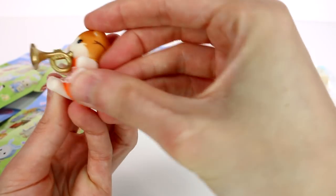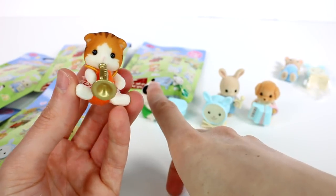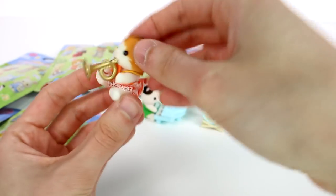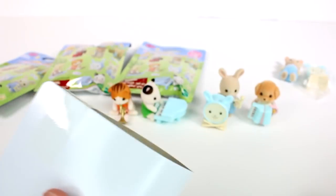This is the cutest. So some of them, like I said when I was moving Joseph around, just their heads move. Some of them have arms that move. When they're sitting like this, usually just their head moves. Okay, let's open up another one, see if we're gonna get another member of the band.